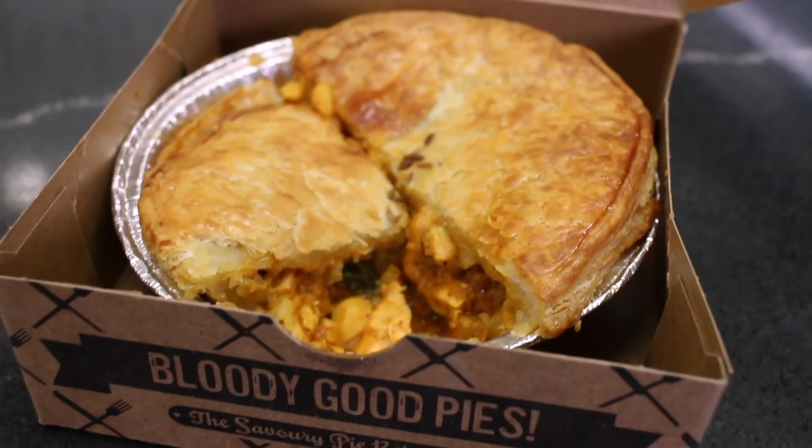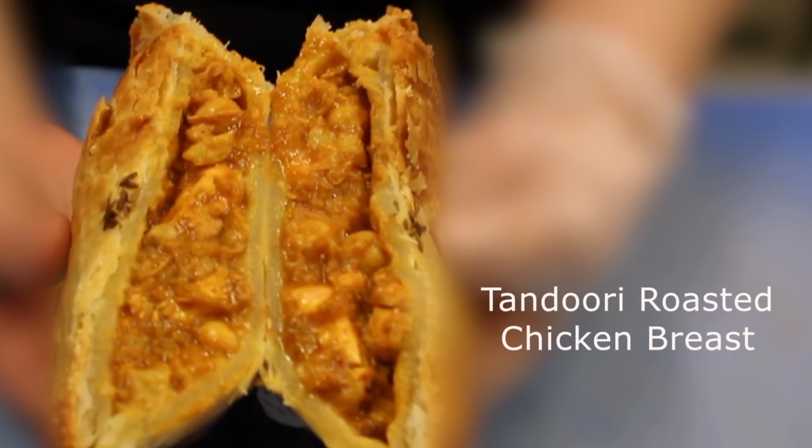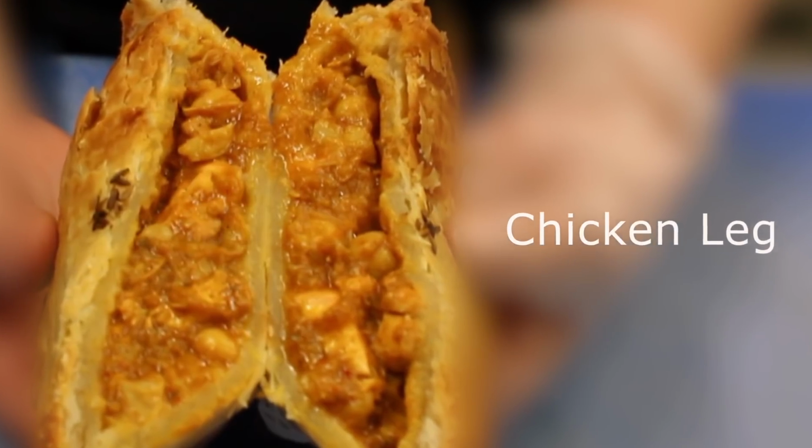So take us down the list, what are we having today? Okay, first off, my personal favorite, the butter chicken. Not like traditional butter chicken because it doesn't use cream, it actually uses coconut milk. It has chickpeas, leeks, tandoori roasted chicken breast, chicken leg with a little bit of cauliflower in there. Oh, and green onion. Yeah, it's delicious.